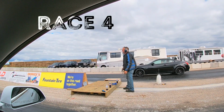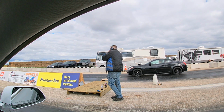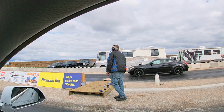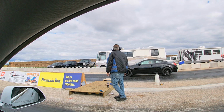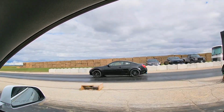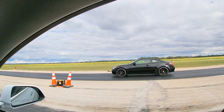And when we stepped into race number 4, it was 2 for the Infiniti and 1 for the Tesla, so I wasn't gonna let this one slide. This was by far the closest race that we had on that day, and the winner won by only 1/10 of a second. Even though he had a better reaction time, my Tesla was fast enough to catch up to him and won by only 1/10 of a second.